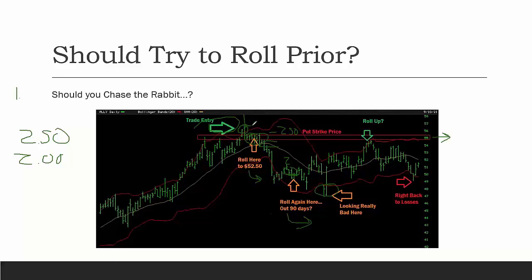We were at $57 when we first entered the trade. The stock's at $47. It's dropped 10 points in a 2-month period. And we're losing money by the buyback cost, or we're drastically changing our trading plan because we're having to go 60, 90, maybe 120 days out in time now to get a new credit.